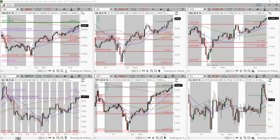Perfect. Let's get started with the economic releases for today. Today is day one of the FOMC meeting. Tomorrow we will have the conclusion, the FOMC press conference and also the rate decision, coming out at 2 p.m. Eastern and 2:30 p.m. Eastern. But until then, we do have the capacity utilization rate.